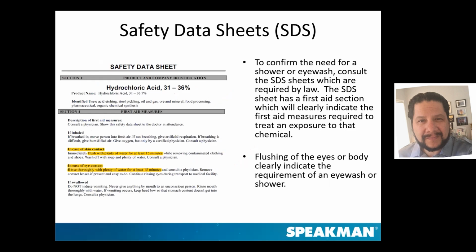So with the SDS sheets, everything comes down to section 4. On the SDS sheet, section 4 is always going to say whether or not it needs to have the skin or the eyes flushed for 15 minutes. Things like WD-40, things like Simple Green, all need to have eyewash available because they have this requirement on the SDS sheet. So flushing the eyes and the body is all going to be indicated here on the SDS sheet in section 4.